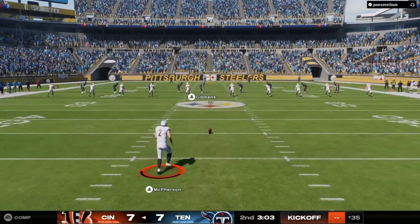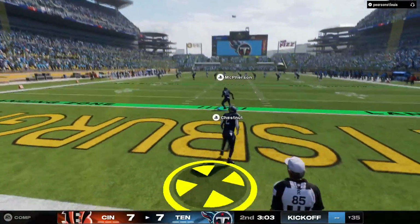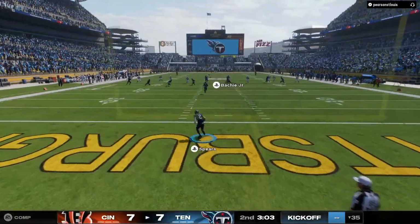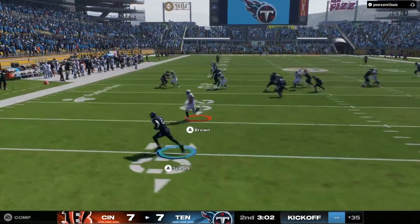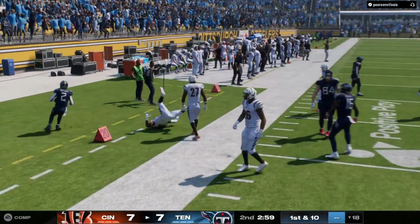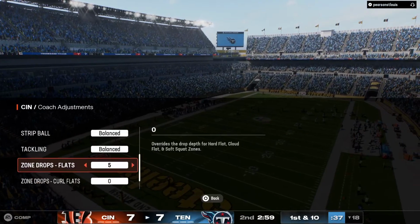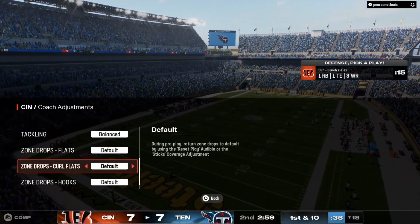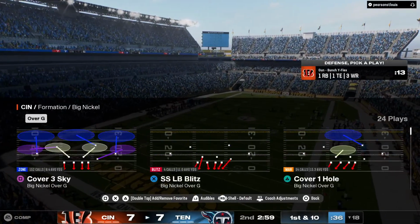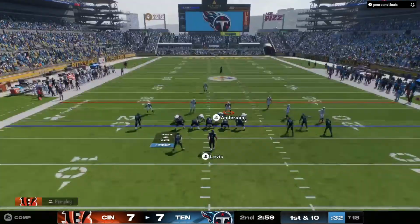Each team's had it. Each team has scored. 7-7 here as the kick's away. This will be returned from deep in the end zone. And he's going to be out of bounds here as the run back will leave him shy of the 20-yard line. The Titans offense set to begin the drive.